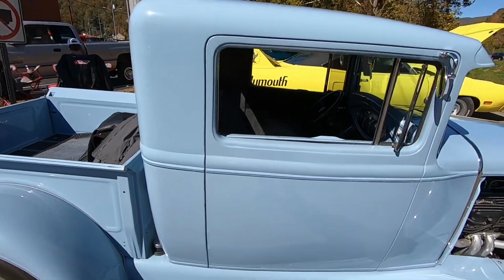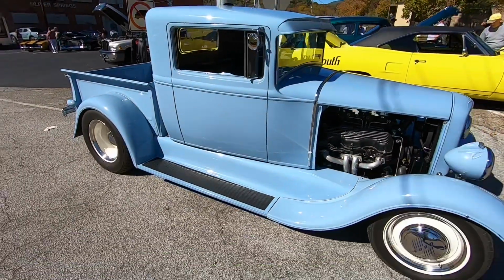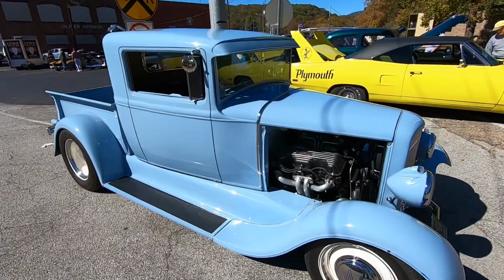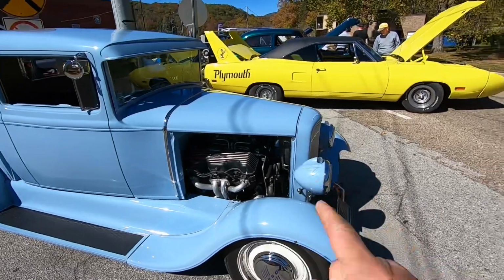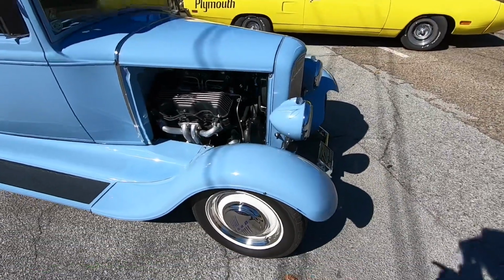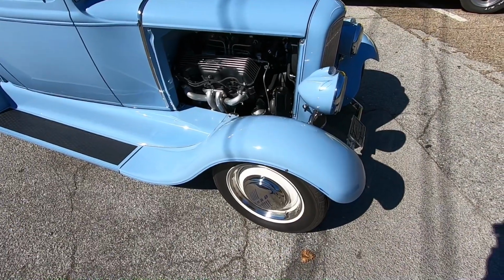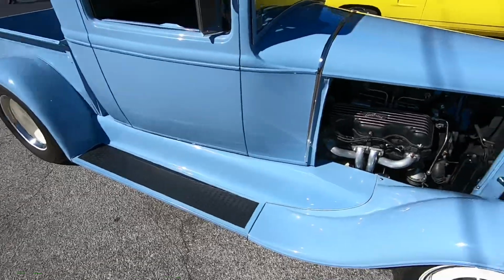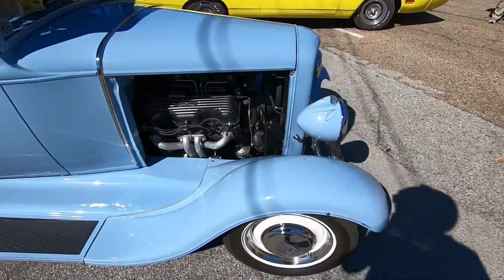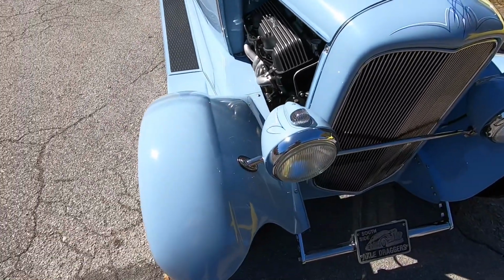So a ton of work went into creating this pickup. It's a '31 cab and hood. It's got a '32 Ford grill shield on it, but they used '28-'29 front fenders and splash aprons and running boards on it, which gives it a very unique look. And to me, I like the looks of the '28-'29 fenders better.